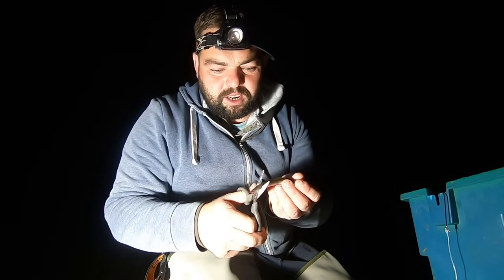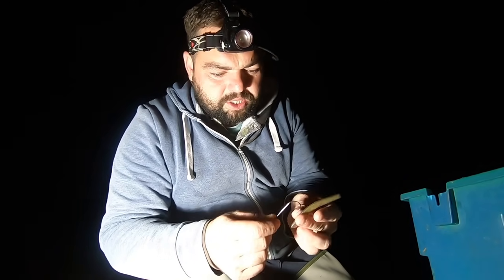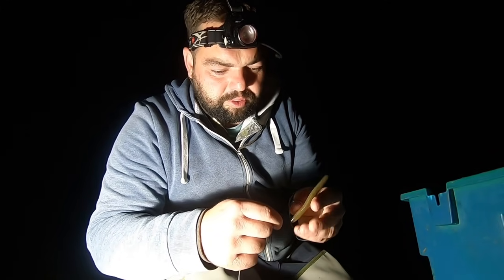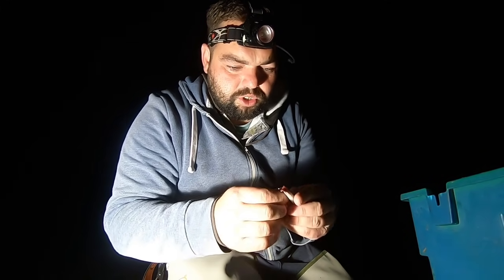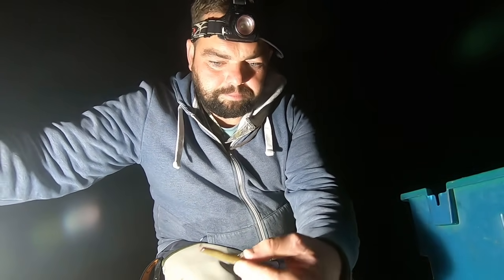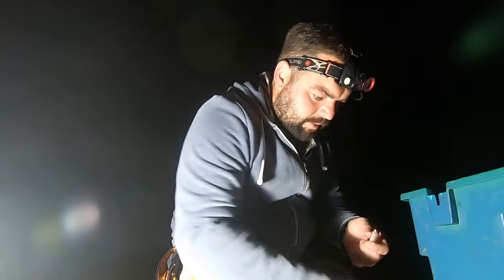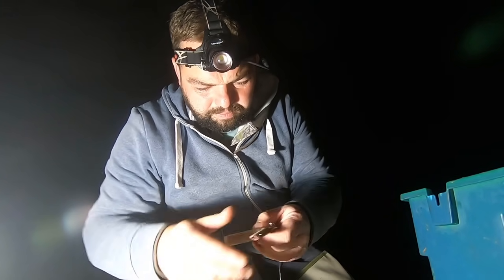Just cut the head and tail off for a bit of scent, and then I'm just going to nick the sand eel. I've got a pair of 3/0 Varivas Big Mouth on an 80lb snood. I'll just nick him on like that. Hope you can see that. I'll just bind that on slightly with a bit of elastic.